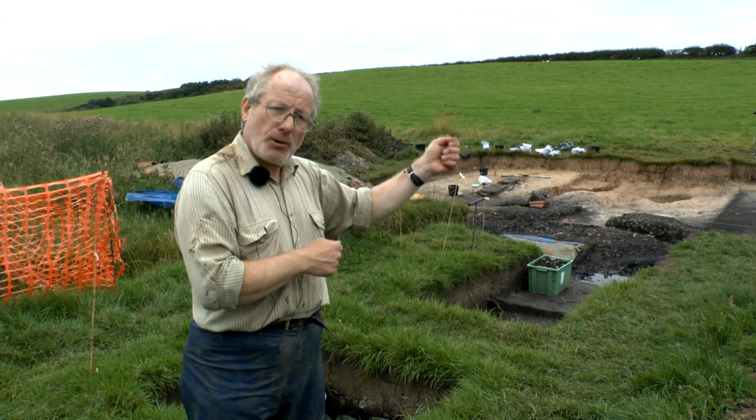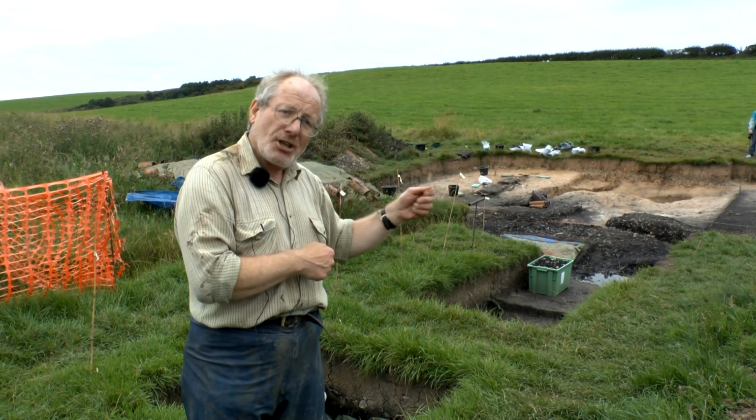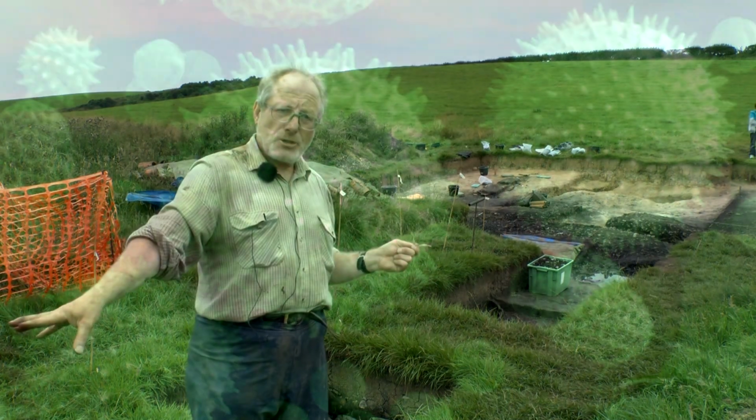If you wave it around, there'll be pollen. There are thousands of pollen grains that I'm just waving around here. You can't see them because they're all microscopic. And they'll float around and they'll land on a peat surface at some time in the past.